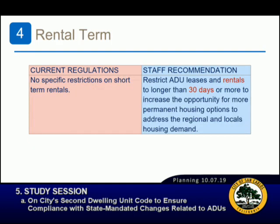The next section is rental terms. As I mentioned, our current code does not have any prohibitions on rental time. So you can rent a space for 1 day or a year. Staff is recommending to restrict ADU leases and rentals to be a minimum of 30 days or more.